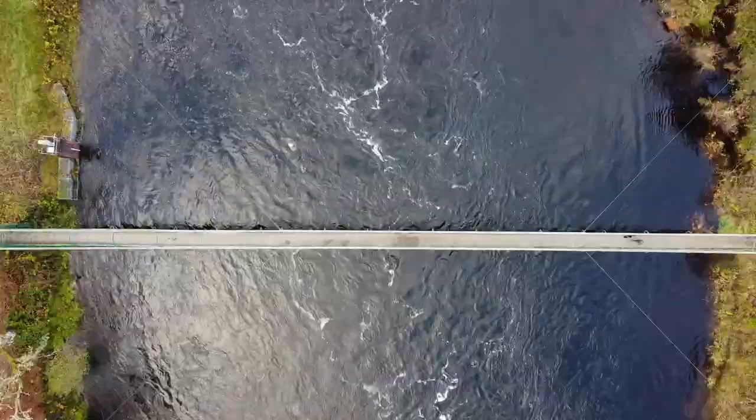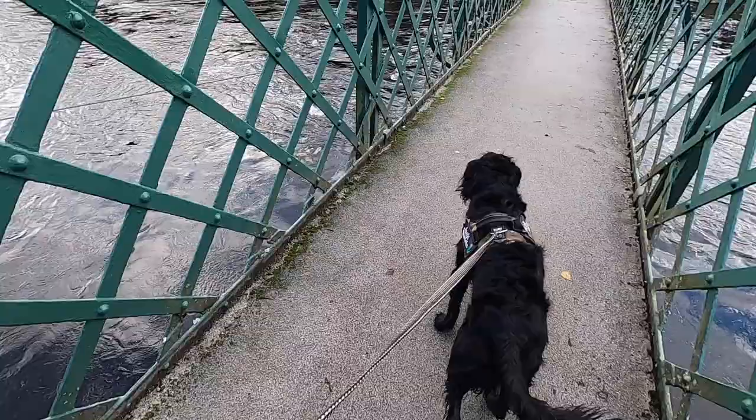This miniature suspension bridge was opened in 1913, replacing the Pitlochry ferry, which had crossed the river since the 12th century. The rushing water below and the slight bounce makes walking on this bridge a strange feeling, like I was moving sideways, not forwards.